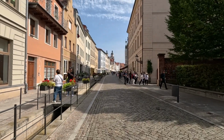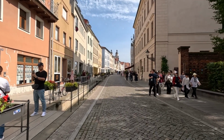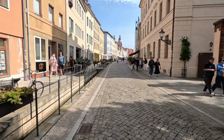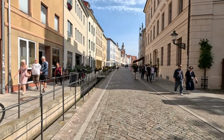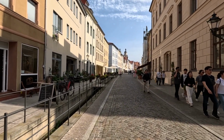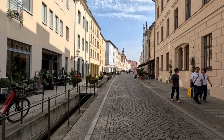We are now walking up the Schlossstrasse towards the Marktplatz. If you notice here on the left is a small canal. You see these in a few German cities. Freiburg comes to mind. This canal originally brought drinking water into town and sewage out of town.